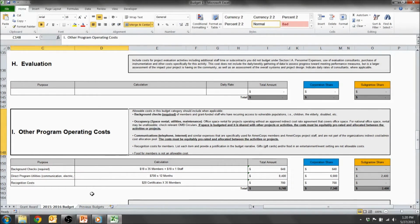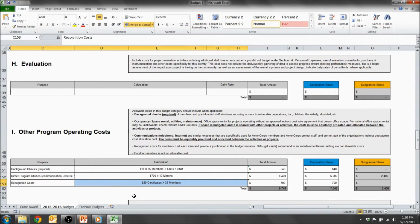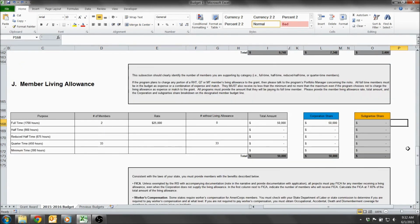Also in this section, you can budget for your member recognition costs. This includes things such as trophies and certificates. Just make sure you're not budgeting for anything that's expressly unallowable. So we can't reimburse gifts, gift cards, food, or any sort of entertainment.